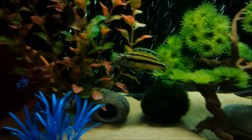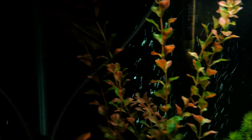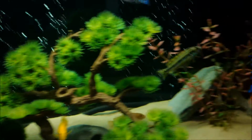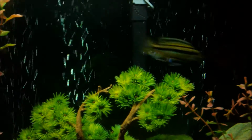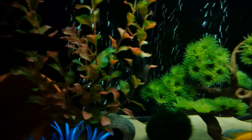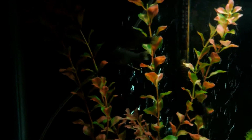This guy here is an Auratus. He's pretty aggressive as well. I had another one, put him in the tank, but he killed him. So I think I'll just keep him, just with the one. These darker guys here are called white-tailed Aceis. Pretty cool.